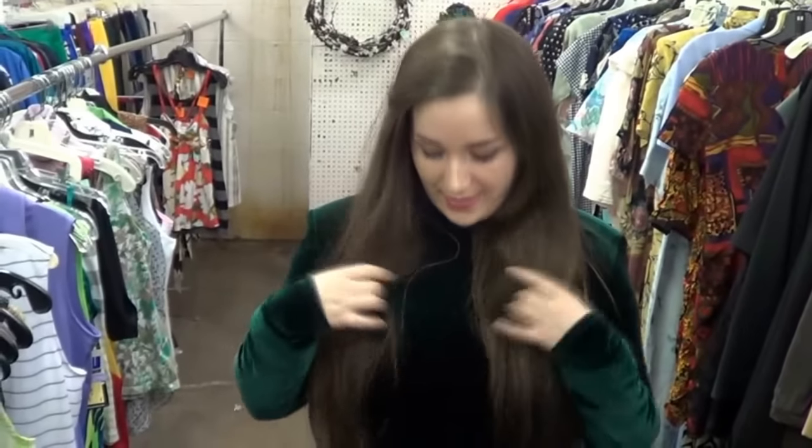So this is it on. Obviously it fits. Regrettably it fits. Put a little bit of finish on it, cut off the top, and it may even be a replica Arwen dress.